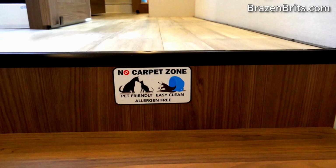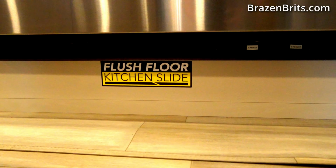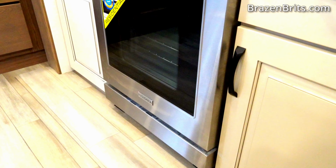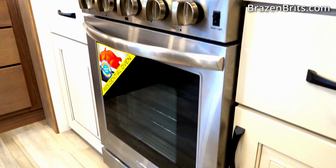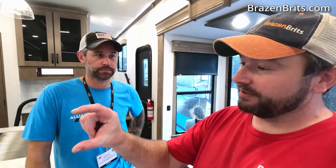Is there anything specifically Alliance here? They do cool stuff that other manufacturers don't. So what would be the top 3 things you would pick out? Well, the seamless transitions on the slides. You won't see carpet, you won't see transitions in the slides. So it makes it appear as though the RV is a lot bigger and wider. You don't have those little lips or step ups or the carpeted transitions. We do in ours, and it's very irritating. It's literally like 2 or 3 inches, and it's a step up. So yeah, I have noticed those.